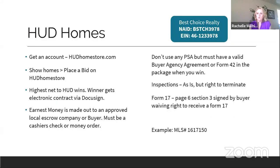HUD homes. Told you, you get a little sprinkling tonight, and then I think we're going to be out of time on the vacant land, and we'll have to take that up next week. But HUD homes, we are licensed at Best Choice Realty. Not all the firms have that licensing to be able to place bids on HUDhomestore.com.